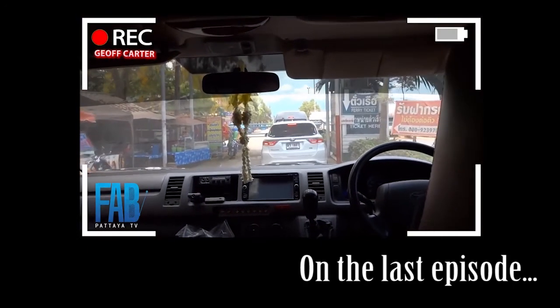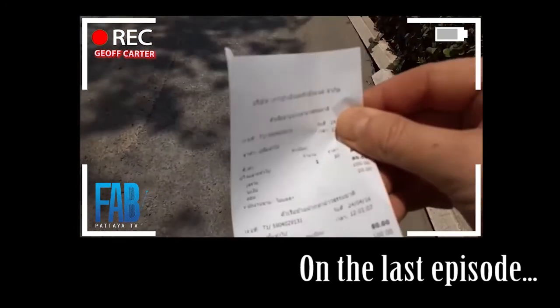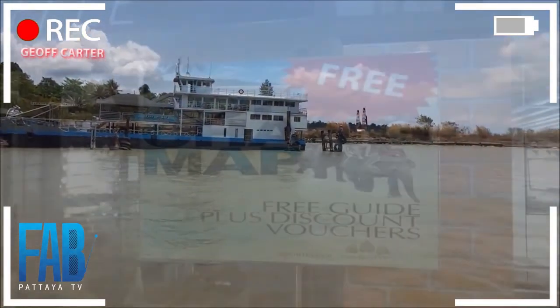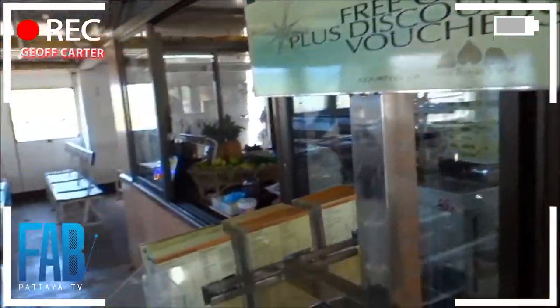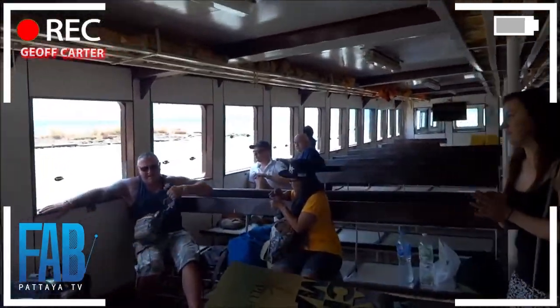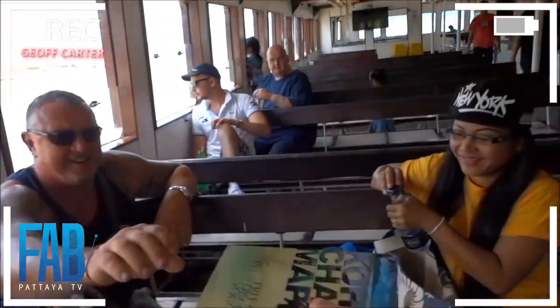And here we are now at the ferry point. Together at this point, 1,560 baht. There it is, the ticket, 80 baht. Yeah, get these maps here. 20 baht each, please. I'll pay you later. Cab? Nah, they're free. Right, well, we're on the boat.